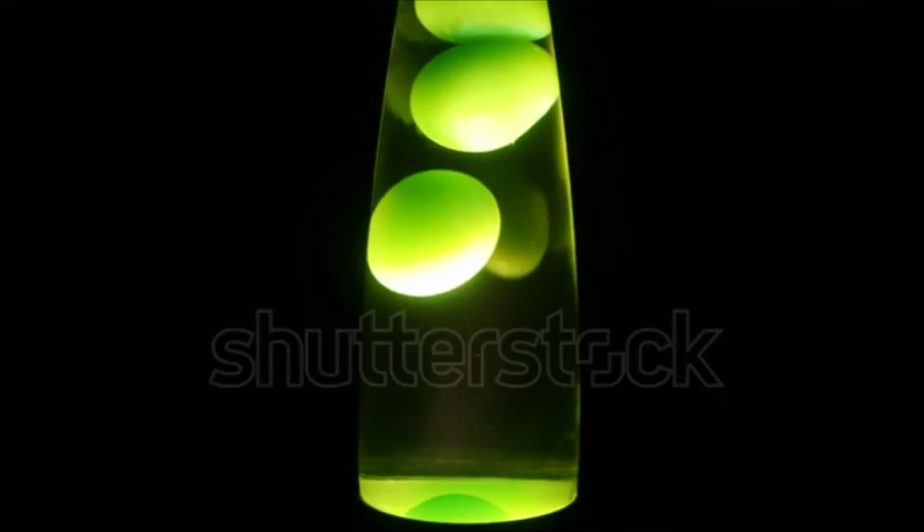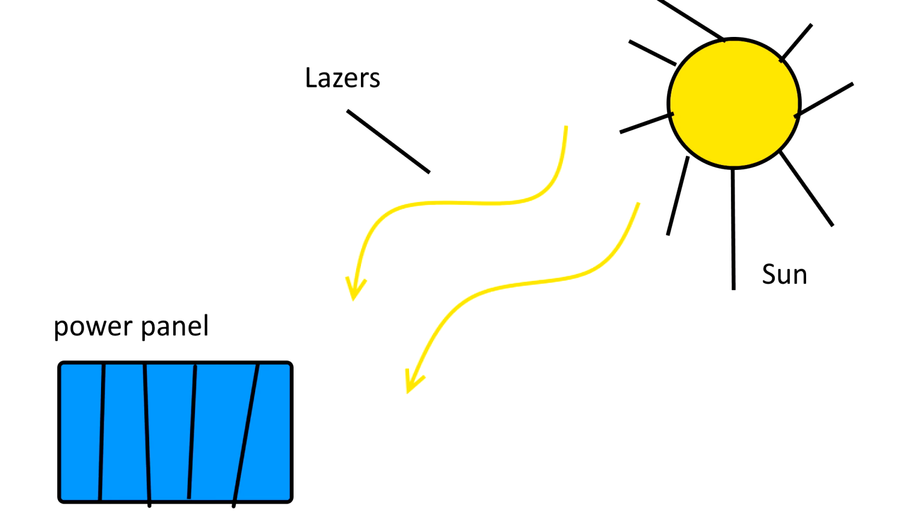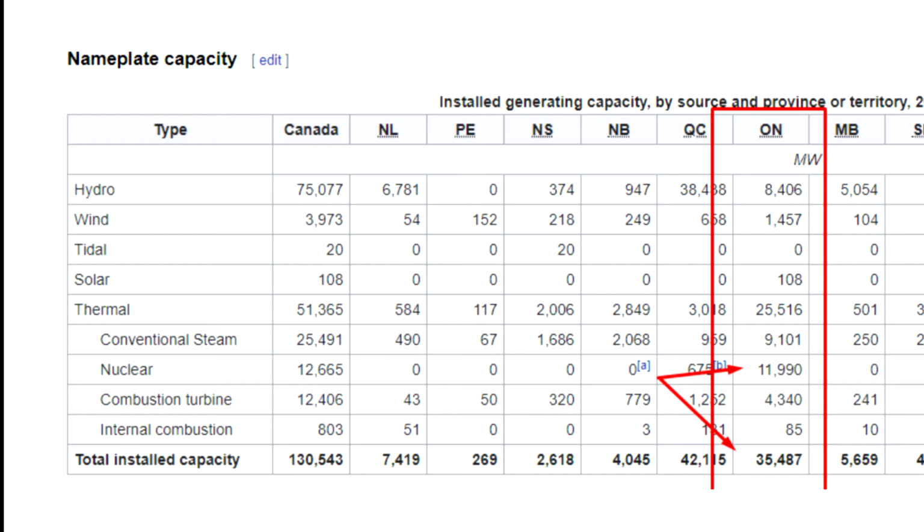Hi, you're on a rock, floating in space. Pretty cool, huh? We make electricity to power things like computers, computers in your pocket, computers in your watch, and magic bubble lamps. But where does it come from? Well, it comes from magic rocks, or sometimes laser beams, but in Ontario it's mostly magic rocks.